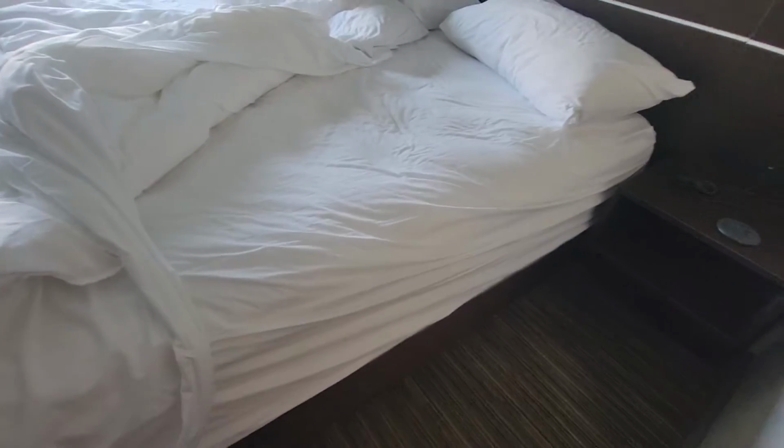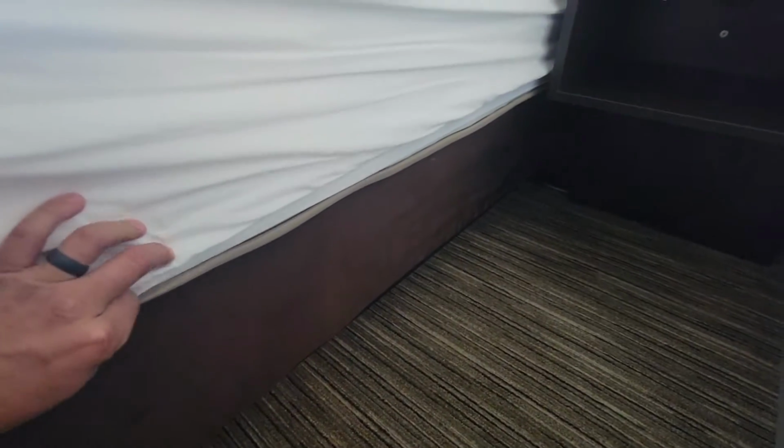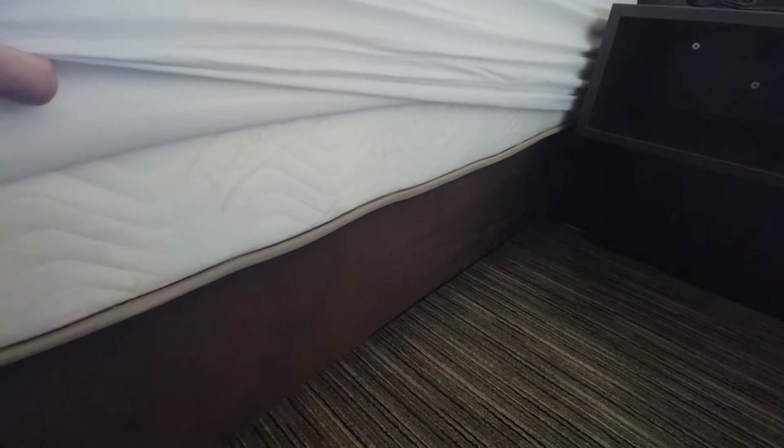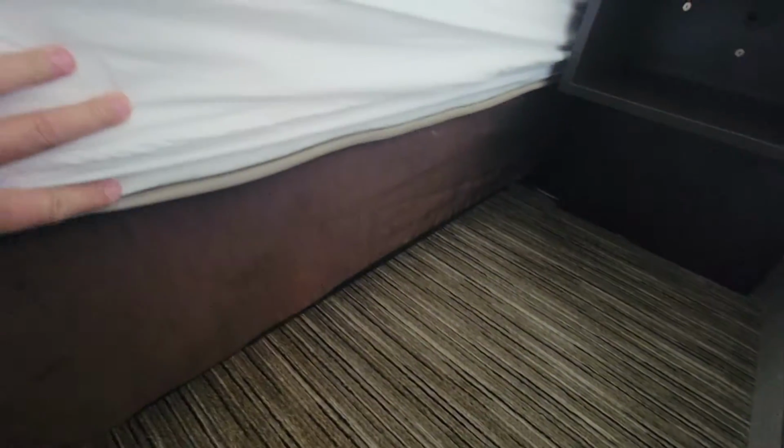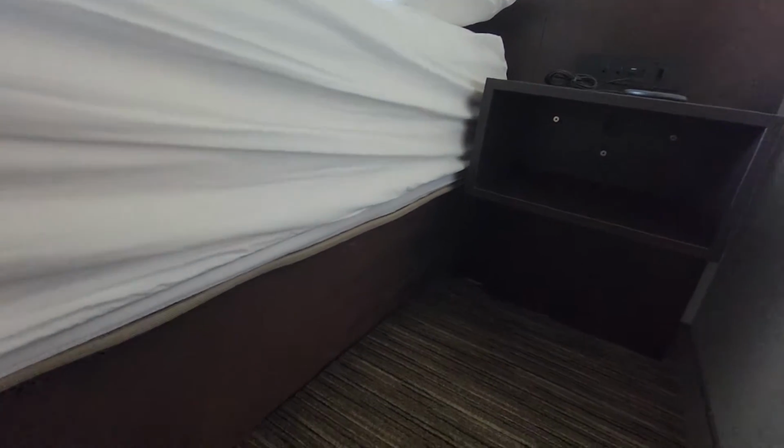After checking to make sure the sheets are clean, what I typically do is I pull up the fitted sheet, and I pull up the mattress and I check all the seams, and I lift this thing up and I pull it back and I look under the skirt, and I try to make sure that there's no signs of bed bugs.